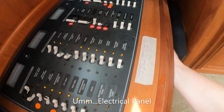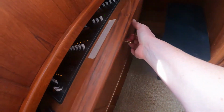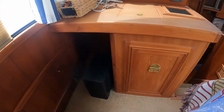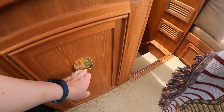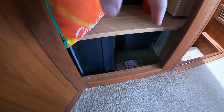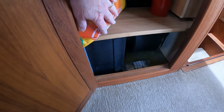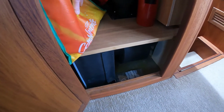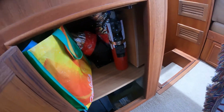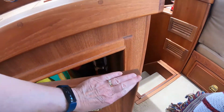Looks like a drawer, and it's just very handy that our electrical panel tucks away like that. This cupboard here kind of hides the AC unit. It was a fully open cupboard last year, but we did build this shelf so we can keep a few things in here. Right now it's just all our empty grocery bags.